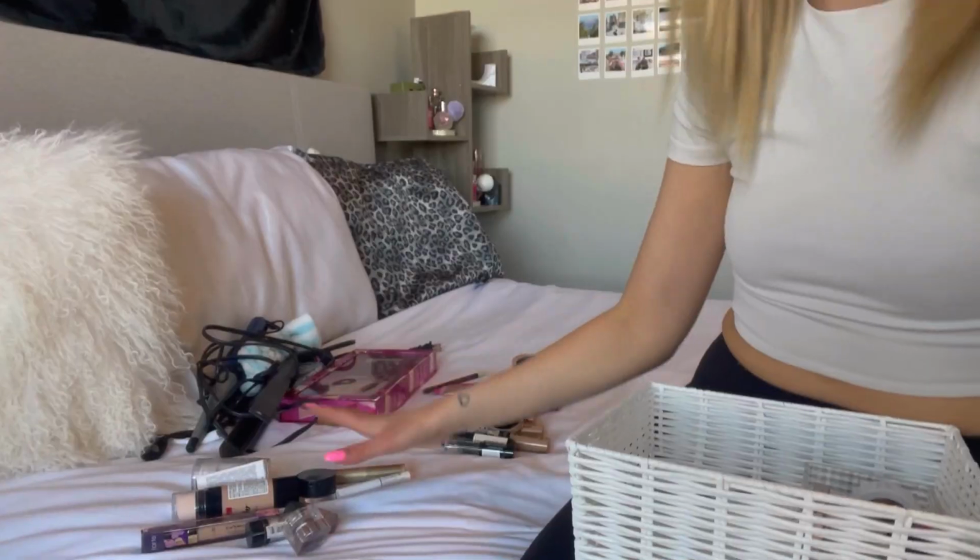Never used it, not going to use it. An empty Anastasia contour stick. I'm literally gonna have no makeup left. So far, this is the get rid of pile. This is the keep pile.